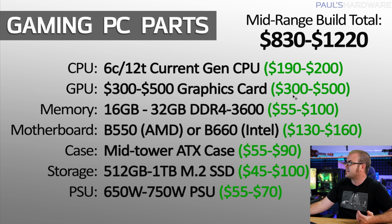swing, but bear in mind at least half of that is the graphics card, depending on what card you go with, and then you can easily add another $100 to $200 beyond that, but again, that would be doubling your memory from 16 to 32 gigs or doubling your storage from 512 to 1 terabyte. So with these price ranges in mind, what would an actual build look like, especially if we were trying to stick to the budget side of what's available?